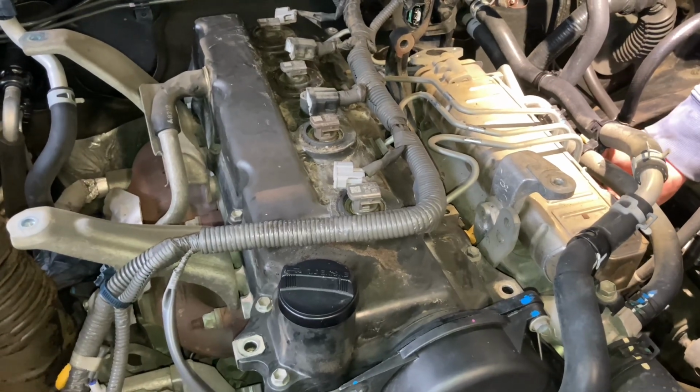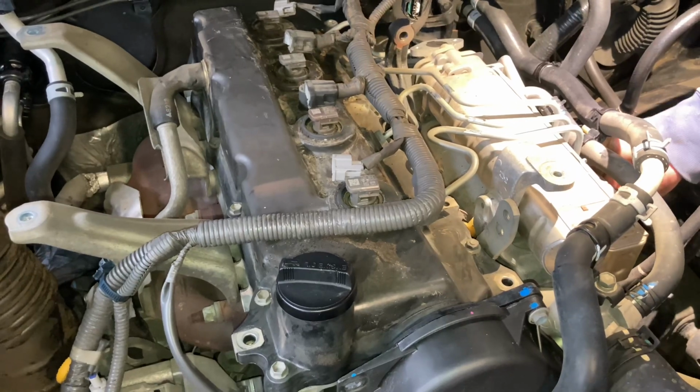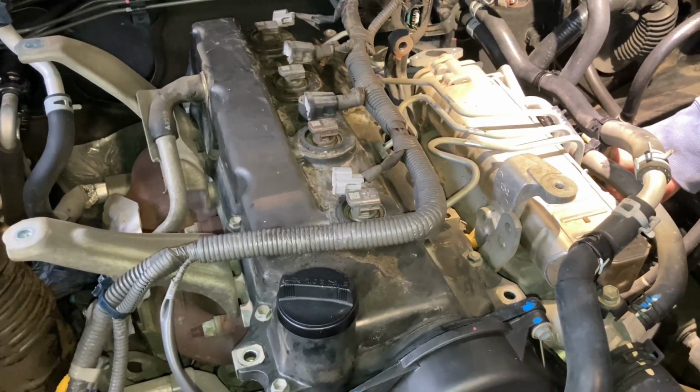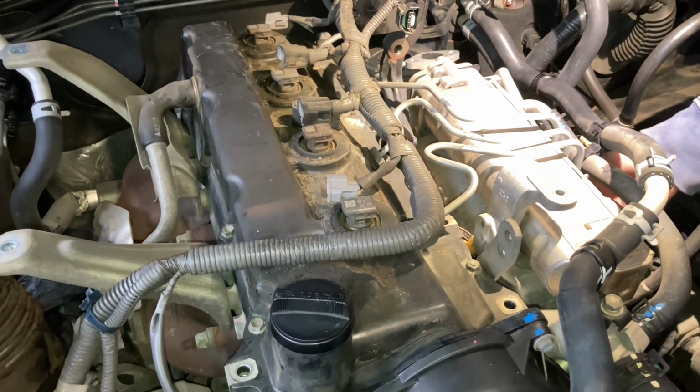Unless you pull it apart, clean it, put it back together and run the engine with new clean injectors, then maybe pull it apart again and then do the compression test, which would be a waste of time. And so that's the compression test on it.